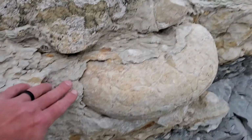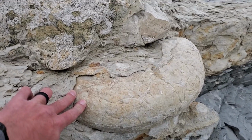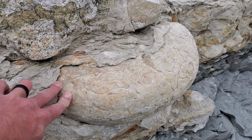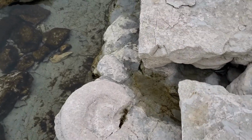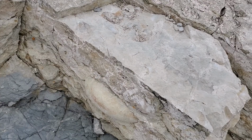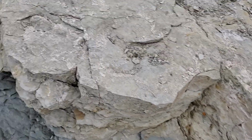Check out that monster right there, just sitting there in the bank, just waiting for a few more waves to bust it out. If we walk along, you can see a lot of these are sea-worn or lake-worn, I guess. There's one in the bank.